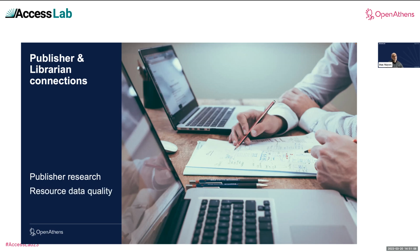Second piece is around resource data quality. So this plays back to the idea of the resource catalogue. The resource catalogue requires a bunch of data underpinning it. The higher quality that data is, the easier it is to make those connections between the two people. So we've got a separate project called the Verified Resources Project, which is playing into that.